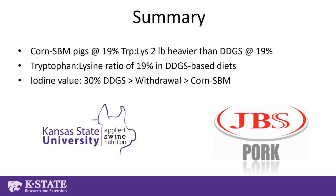And so to summarize, certainly the corn, soybean meal-based diets at 19% tryptophan to lysine ratio were 2 pounds heavier than the DDGs-based diet at 19% tryptophan to lysine ratio. But again, it appears that we may have higher tryptophan requirements than what we've been looking at in the past. And then lastly, iodine value, the DDGs diets the worst, intermediate with withdrawal, and the best with corn soy diets. And so I think that wraps things up for me.